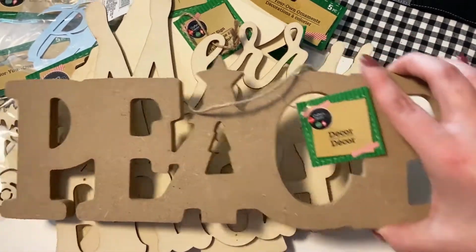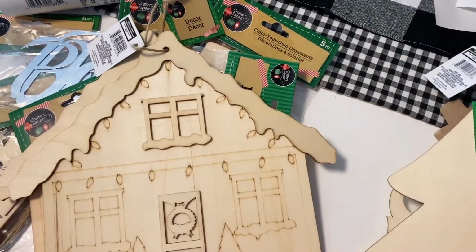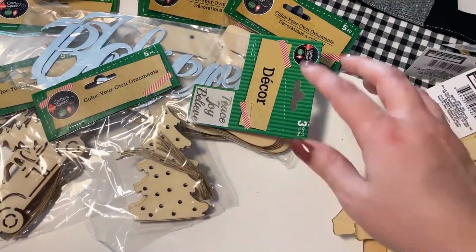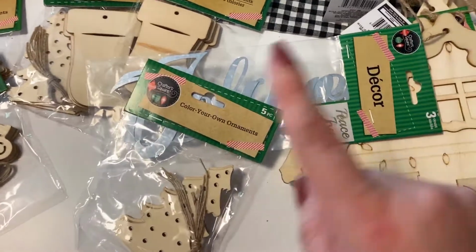If you guys see some awesome stuff, please let me know. I'm still looking for the pumpkin wreath form I haven't found. That's it, guys. I can't wait to make a wreath out of this. Christmas is coming.